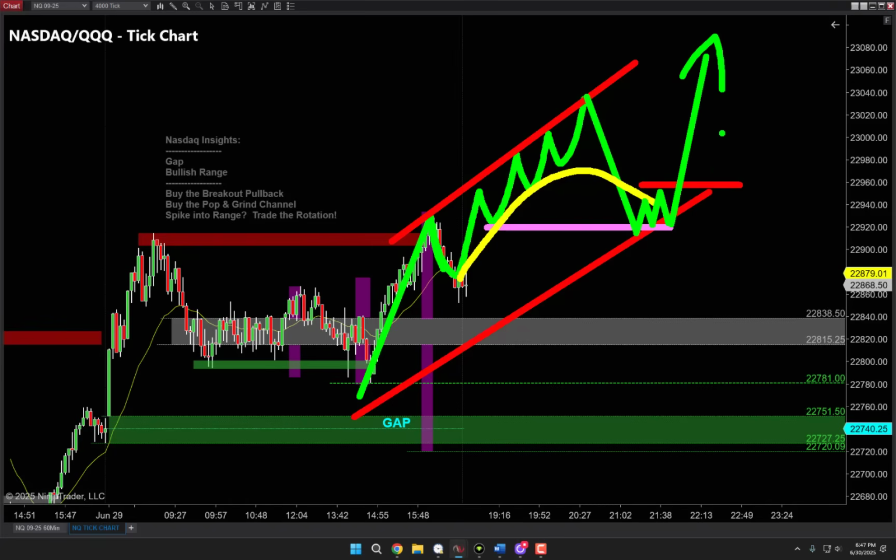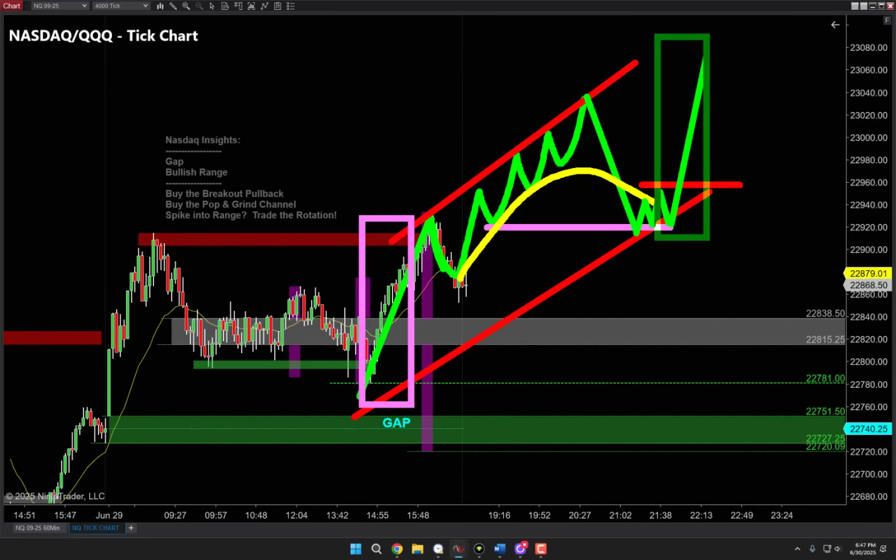Now here's something cool about a pop and grind channel, right? Pop and grind breakout. Remember, the breakout leg is the measuring leg. So one small adjustment here, if we pop up and begin to grind going higher now, we know the size of the breakout leg. Now pin that leg down at the lowest part of that pullback, and that now will tell you where that measured move target is going to be. Makes sense, right? Pretty simple, right?